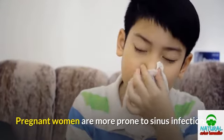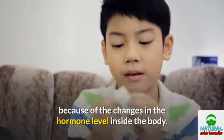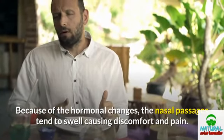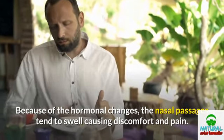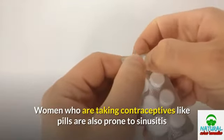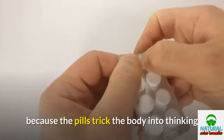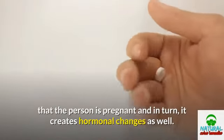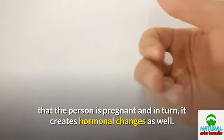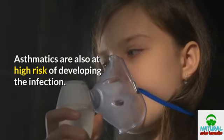Pregnant women are more prone to sinus infections because of the changes in the hormone level inside the body. Because of the hormonal changes, the nasal passages tend to swell, causing discomfort and pain. Women who are taking contraceptives like pills are also prone to sinusitis because the pills trick the body into thinking that the person is pregnant, and in turn, it creates hormonal changes as well. Asthmatics are also at high risk of developing the infection.